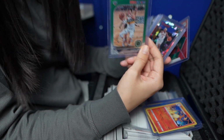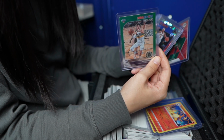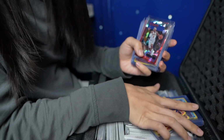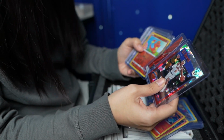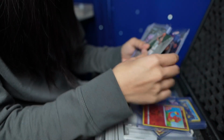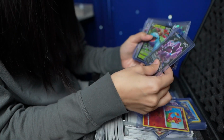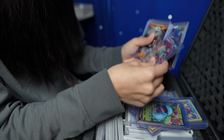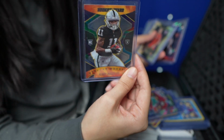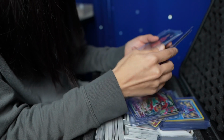Jackson Hayes. Is he playing this season? I know there was some incident with him last season. RJ Barrett. Oh gosh. RJ Barrett. DeAndre. Charmander. VMAX again. We got Charmander. Oh wow. Okay. Some V's. Venusaur. Or Beetle VMAX. Oh, we got Henry Ruggs. Rookie. What is that? I don't know.